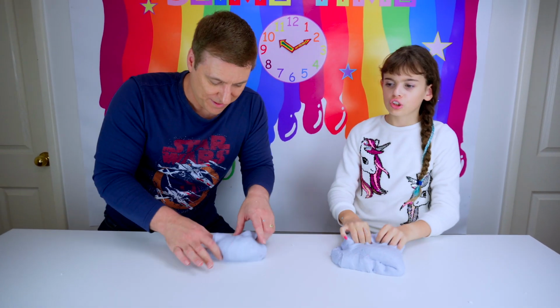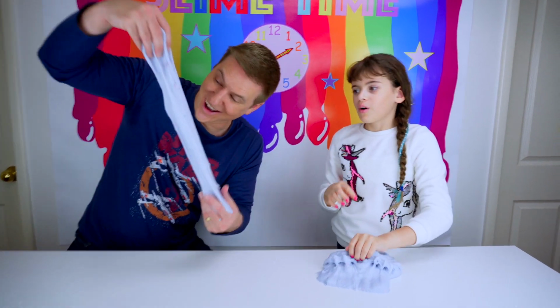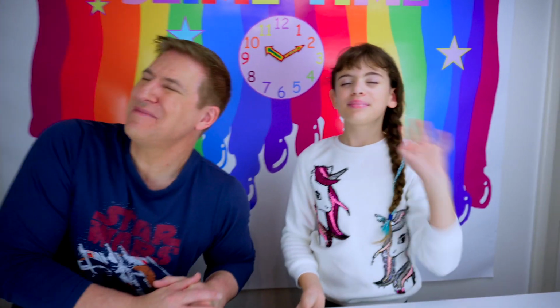The slime feels so soft. It's just like a cloud. It really is. I really want to sleep in this. Good night.